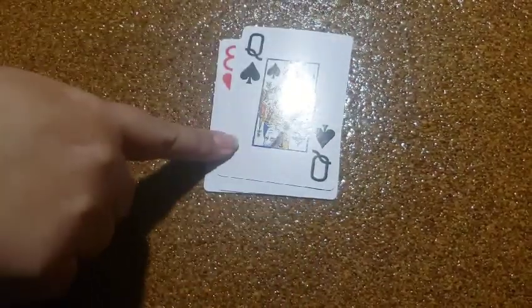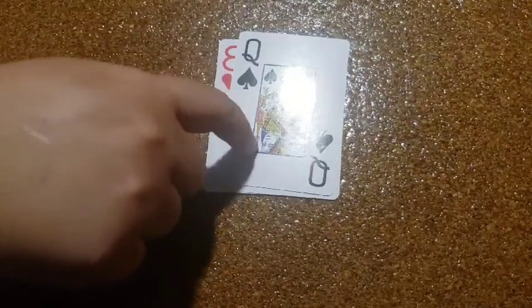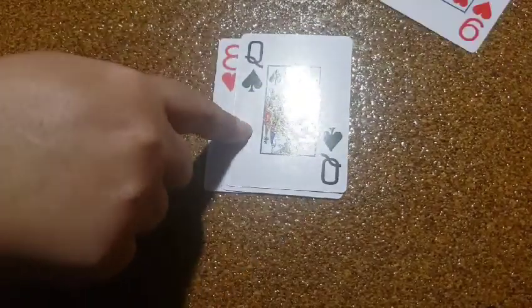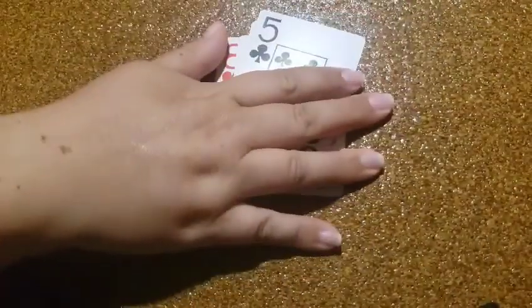Ace, you have 4 chances from your deck to put down another face card. King, you have 3. Queen, you have 2. And Jack, you have 1. So you have 2 chances, 2 cards to put down another face card. 1 and 2. Okay, so since it didn't happen, I win these cards.